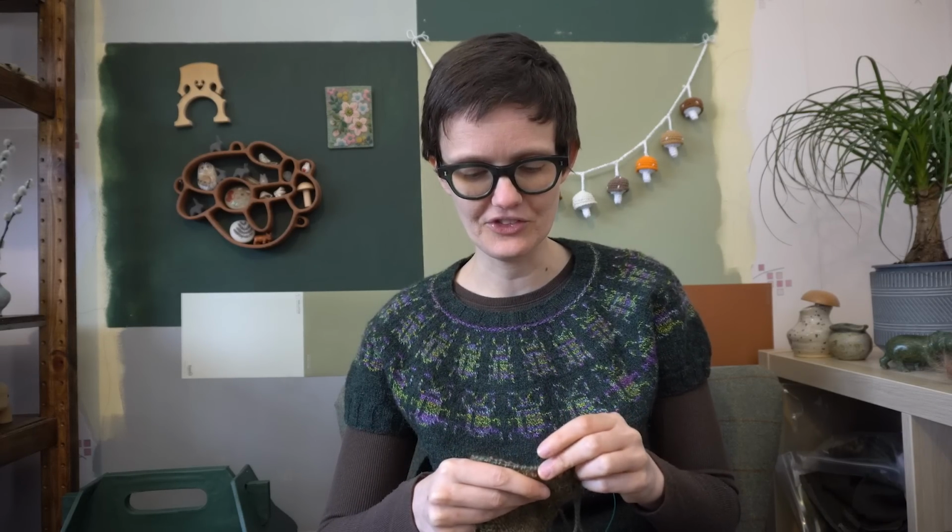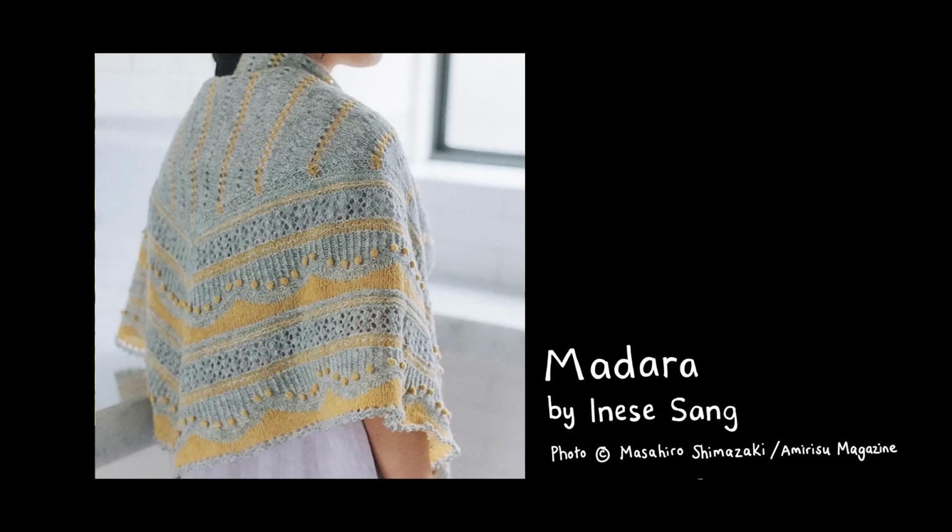And I came across the Madara shawl by Inese Sang, which was published in Amarisu magazine, I think last year's spring and summer issue. And I loved this shawl when I first saw it. It's a gorgeous design with loads of different techniques and textures in there. There's eyelets, there's lace, there's Latvian braid, there's all kinds of magic going on.